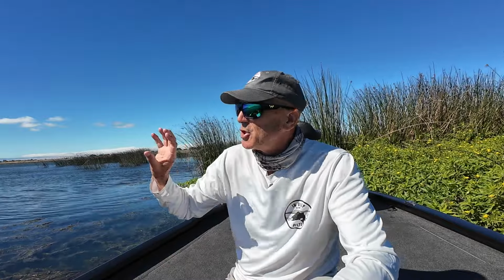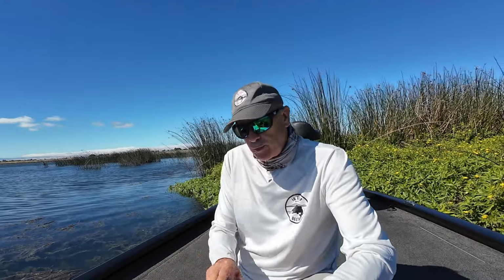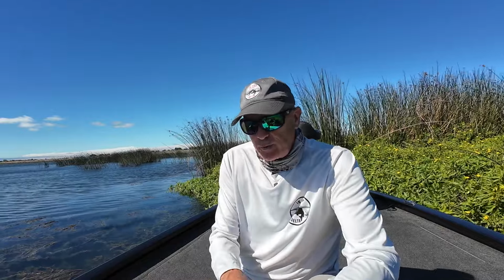We don't want to overrun prime water. So if we're going to start at a point, we want to stop the boat, the big motor, 50 yards out from that point and move in on our trolling motor. We don't want to overrun prime water. And as you make your approach, you're carefully evaluating the proper bait selection.